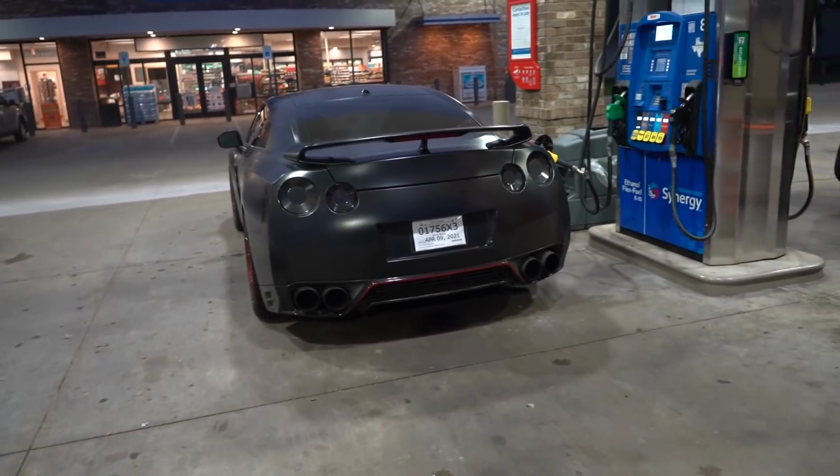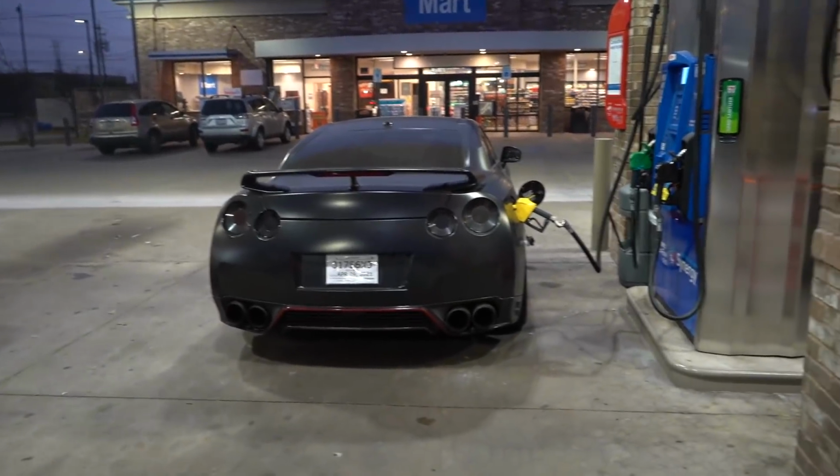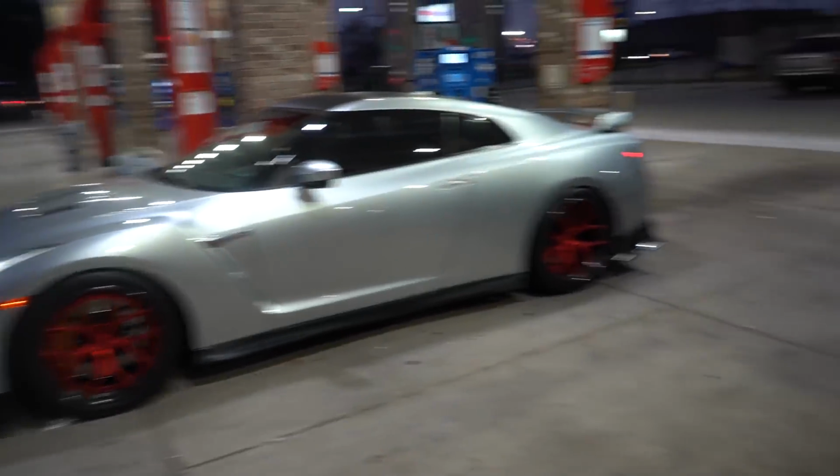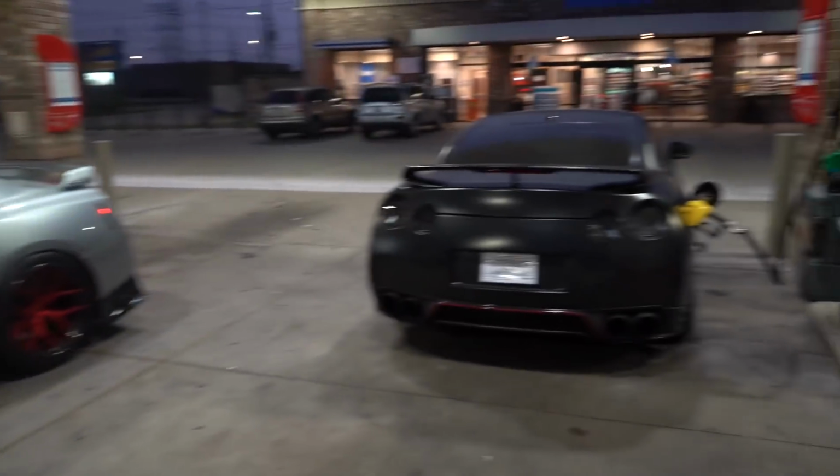Actually, one more note before we end off the video. Look, double GTR trouble, filling up on the corn. We got E87 out here, boys. I'm ready to be making 2,000 horsepower now because the ethanols are so damn good. But pretty cool sight to see.